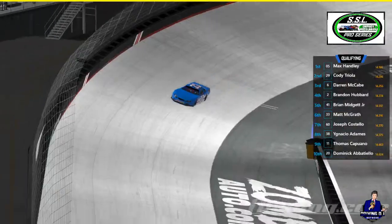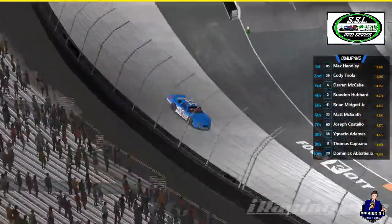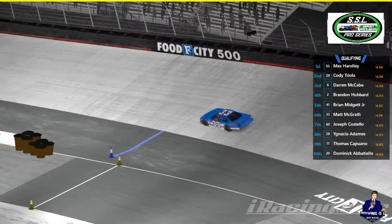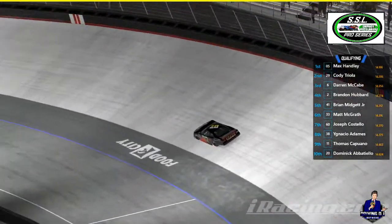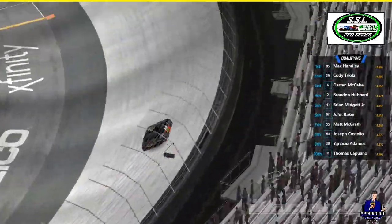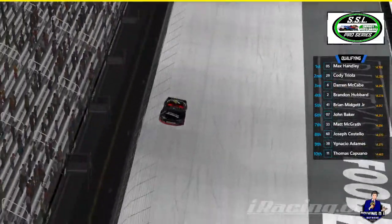Right to the bottom of the track for the 33. But once again, too much throttle in it and not going to make it count for that second lap. It was faster, but in iRacing, when you hit the wall or make contact, you do not get that lap counted. Second fastest in practice was the 07 of John Baker. He comes around for a 14.31. He's going to jump right up into 6th, just ahead of McGrath. We'll see if his second lap's any faster.